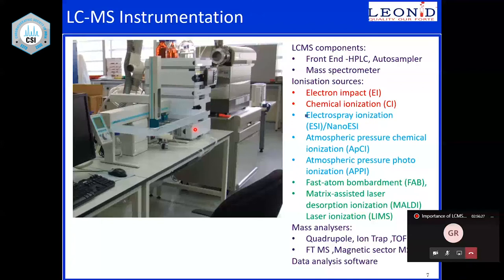And this big one is an autosampler. You can see a lot of trays here. They will have hundreds of vials inside, so the robot will come, pull out the tray and inject the sample. And these are the mobile phases, the vacuum and other things over there. This is how a typical LCMS instrumentation looks.